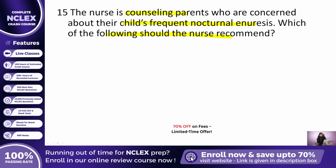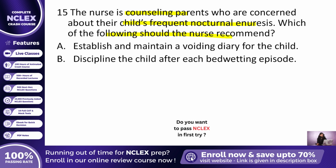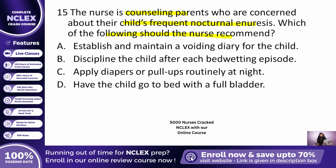Here are the options. A. Establish and maintain a voiding diary for the child. B. Discipline the child after each bedwetting episode. C. Apply diapers or pull-ups routinely at night. D. Have the child go to bed with a full bladder. The correct option is A. Establish and maintain a voiding diary for the child.